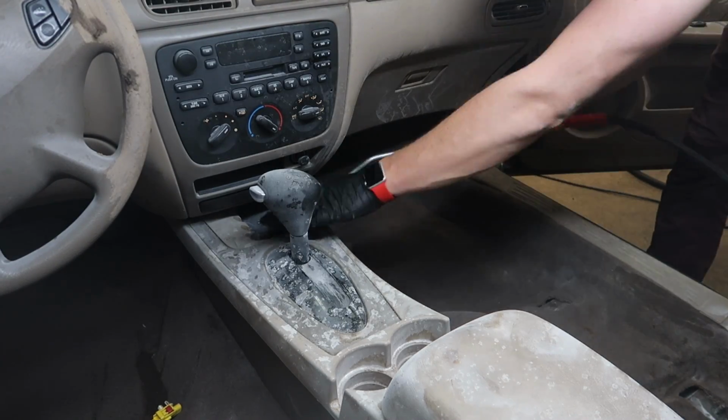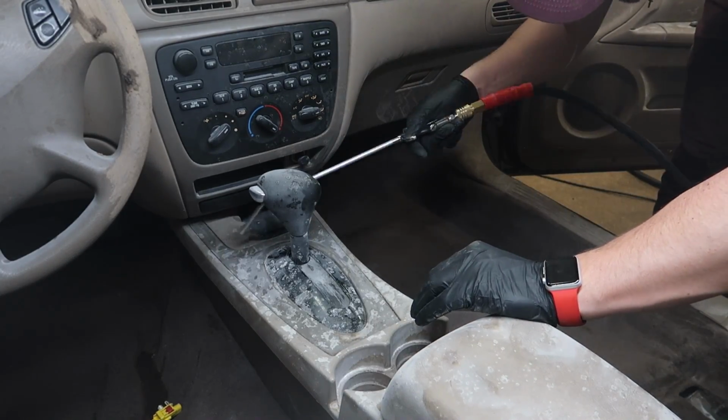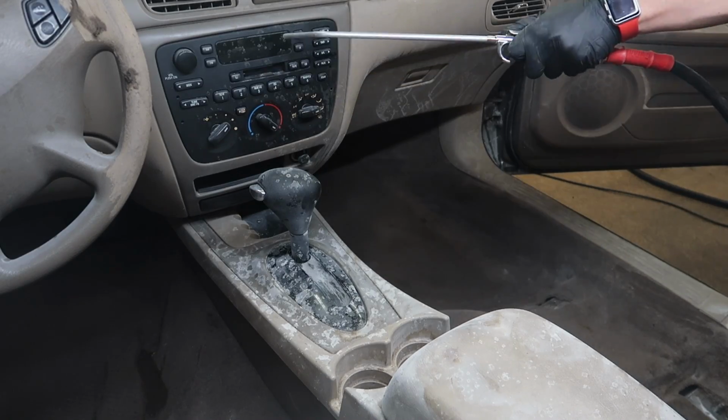So next, we brought out the Mega Blow Boy to go ahead and blow out all the cracks and crevices of all that fire extinguisher powder to try and make it easier to vacuum up.